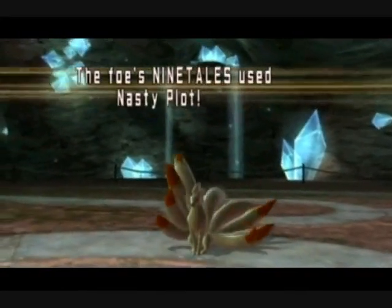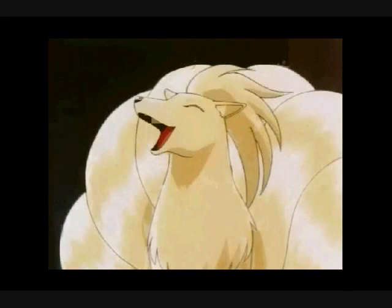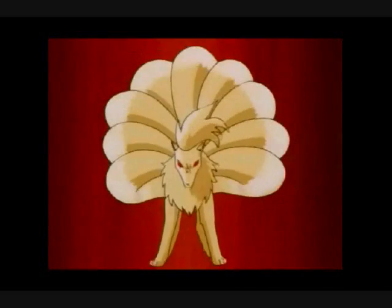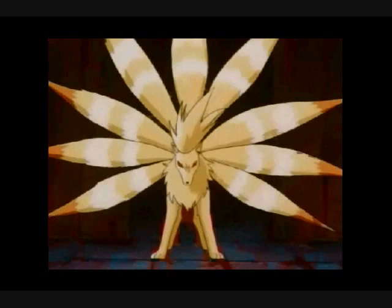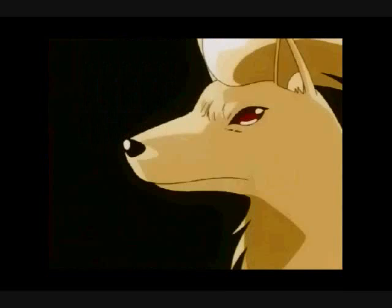But there's just something very ominous about Ninetails. Ever since I watched that episode where Ninetails messes with Brock's head, I always found her to be eerie. You know? I can't be the only one that thinks that way. Her Pokedex entries drive that eeriness even further. Let's take a look at some of them, huh?